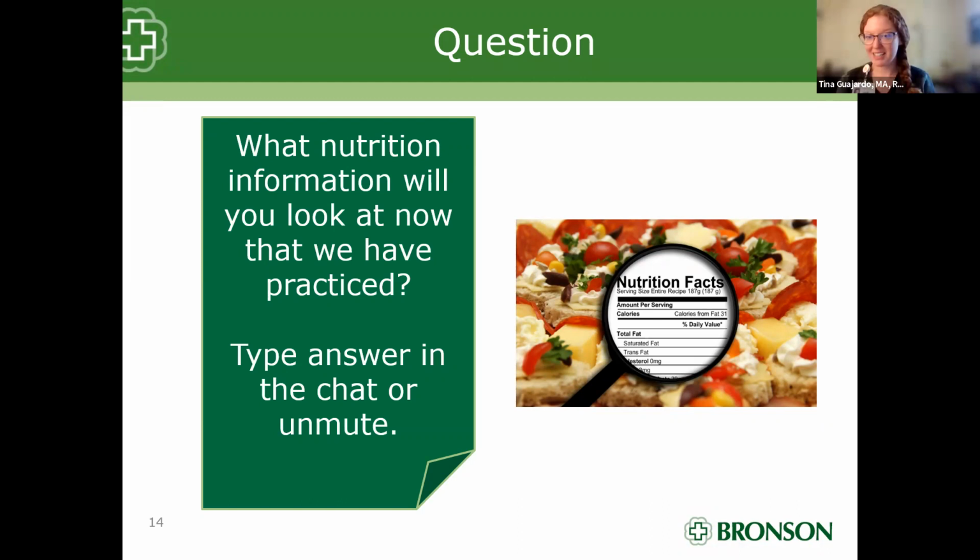So I'm seeing answers like calories and sodium, carbs and sugars, sodium and fats. And the websites themselves, absolutely. Sodium and saturated fats, calories, portion sizes, sodium and fat, absolutely. Those are really the big ones when dining out: sodium and saturated fat.